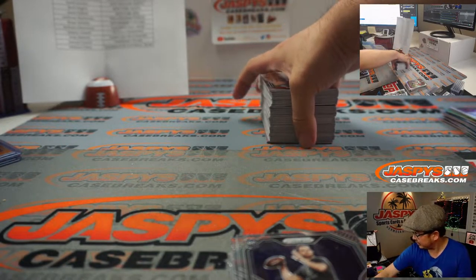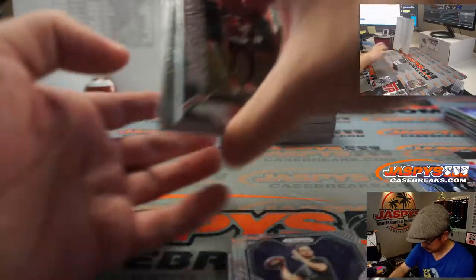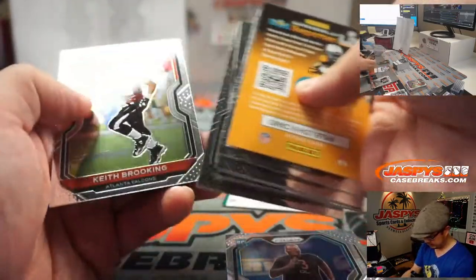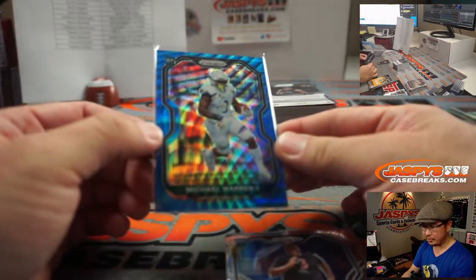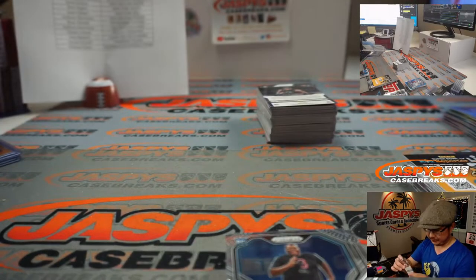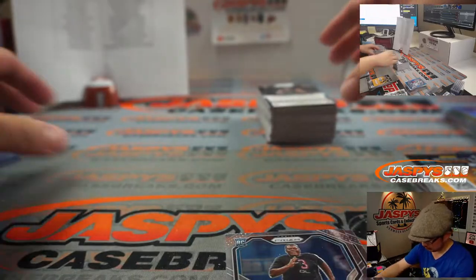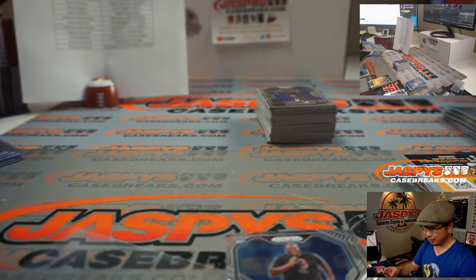Is this guy Trevor Lawrence going to be the real deal? We got Michael Warren to 199, Joe Burrow, and Derek Brown. Michael Warren, blue wave, goes to Anthony. Joe Burrow, base, goes to Brian K. And there's Kyle Duggar to 149. Red Wave autograph for the Patriots. Tried to trade, couldn't trade Mojo for Anthony.